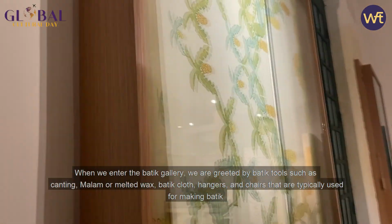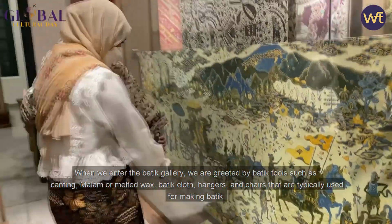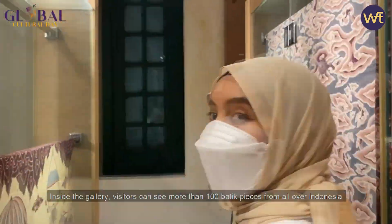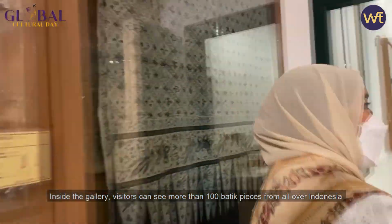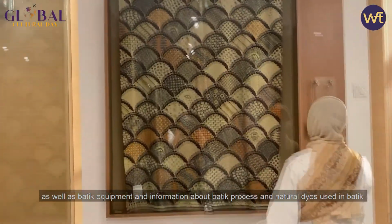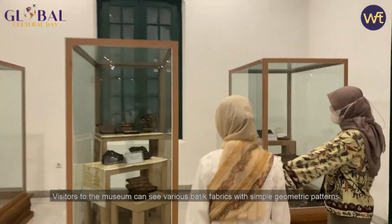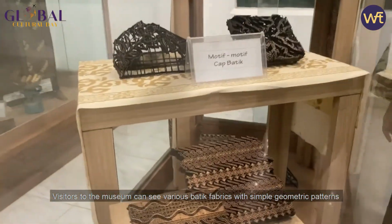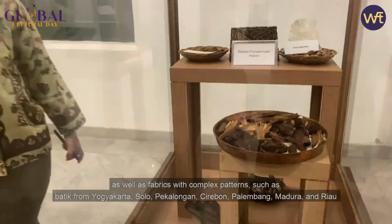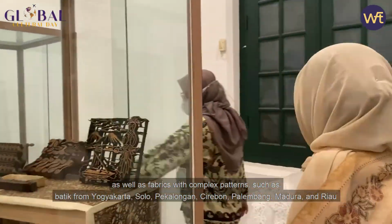When we enter the Batik Gallery, we are greeted by batik tools such as canting, malam or melted wax, batik cloth, hangers, and chairs that are typically used for making batik. Inside the gallery, visitors can see more than 100 batik pieces from all over Indonesia, as well as batik equipment and information about batik process and natural dyes used in batik. Visitors to the museum can see various batik fabrics with simple geometric patterns, as well as fabrics with complex patterns such as batik from Yogyakarta, Solo, Pekalongan, Cirebon, Palembang, Madura, and Riau.